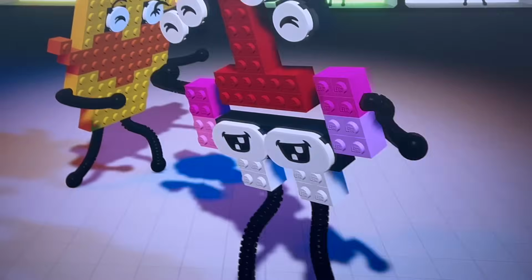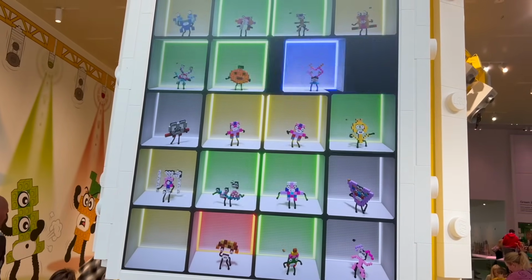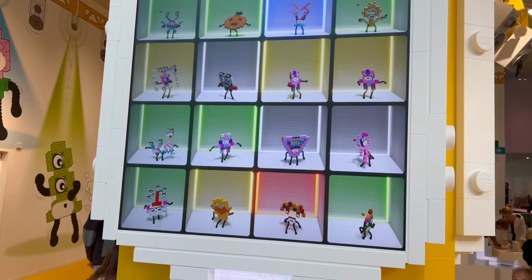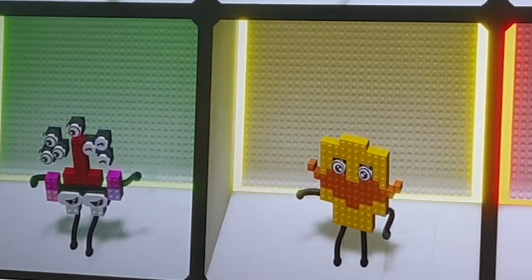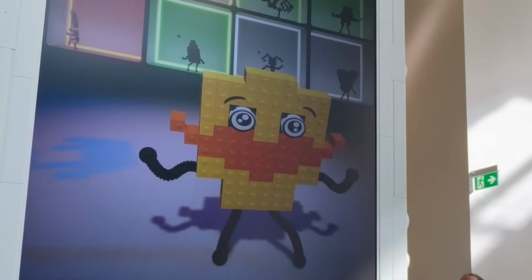Yo, ayo, ayo, ayo. Yo, kind of a dumb. Oh. Now they're dancing together. It do be Duck Bricks.